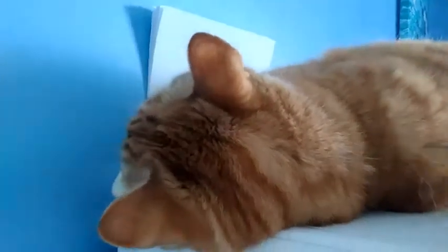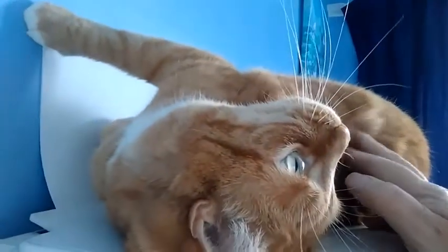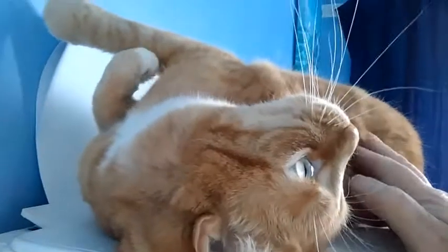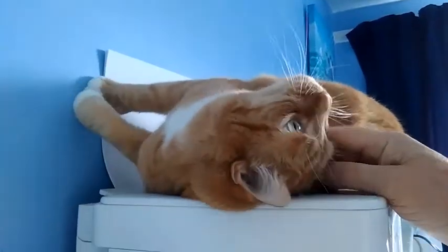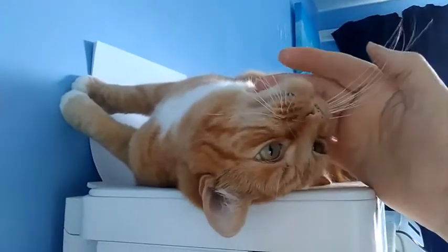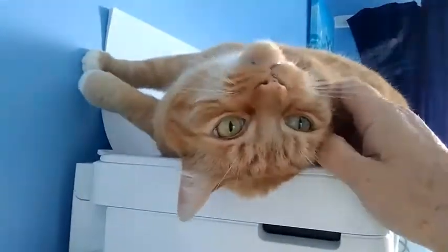So, as you can see, I have my director in his rightful place, lapping up the fuss he's being given at the moment. What we don't want to do though is for him to get too excited and then roll off like he has been known to do before. Because that will be a shock for both you and me, Ollie, won't it? It will.